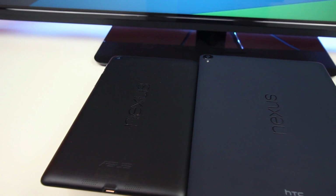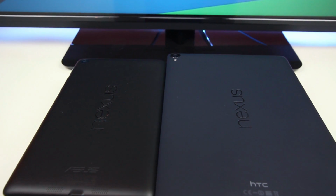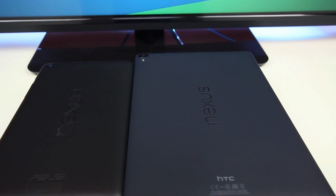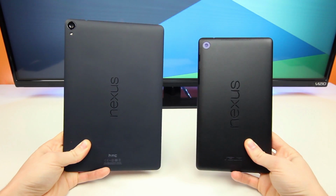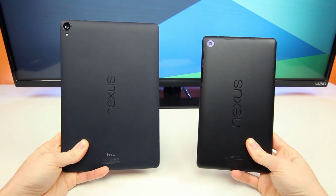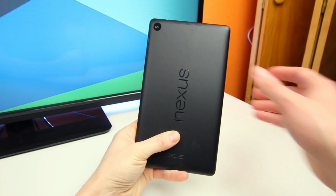Alright, so the Nexus 7 and the Nexus 9, in terms of build quality, these two tablets actually differ quite a bit, as first of all, the Nexus 7 is made by Asus and costs about $200, while the Nexus 9 is made by HTC and costs twice as much, starting at about $400. The Nexus 7 isn't terribly constructed, but it's certainly the cheapest feeling device of the two. It has a plastic build with a plastic soft touch back cover.